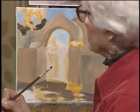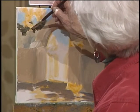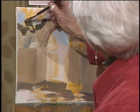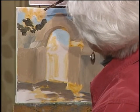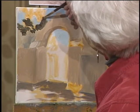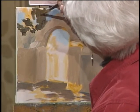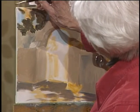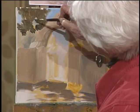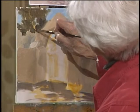Just going to mass this in a little bit. And you'll notice that I'm using a little bit of a brownish looking green because the olive trees are not a bright green, they're a brownish green. And I don't know if this is an olive tree or not, but I know that in my painting I want it to be an olive tree. So. There. And then I'm going to come back on there and make a few. I'm going to have some real dark in here, right back in here.